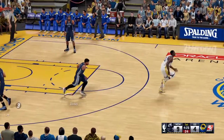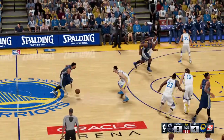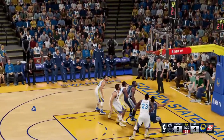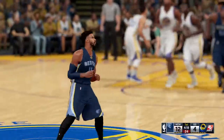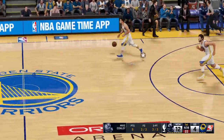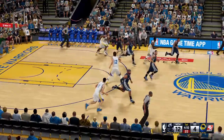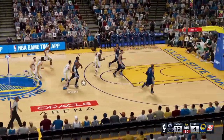Green's got his first basket of the night. Well, Merry Christmas. I mean, that was a freebie. Conley for 3. And again, it's the Grizzlies from deep. 4 straight makes out of the gate. That's a sweet start. The Warriors have gone 2 of 5 here, making 40% so far to start out the game. And another fast break for the Memphis Grizzlies.